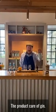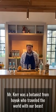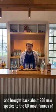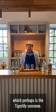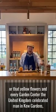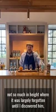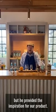The product, Kerr's gin. Mr. Kerr was a botanist from Hoyk who travelled the world, the Far East, and brought back about 238 new species to the UK, the most famous of which perhaps is the tiger lily. Some of you may also know of Kerria japonica, that yellow flower that's in every garden centre in the United Kingdom. Celebrated man in Kew Gardens, not so much in Hoyt, where he was largely forgotten until we rediscovered him, but he provided the inspiration for our product.